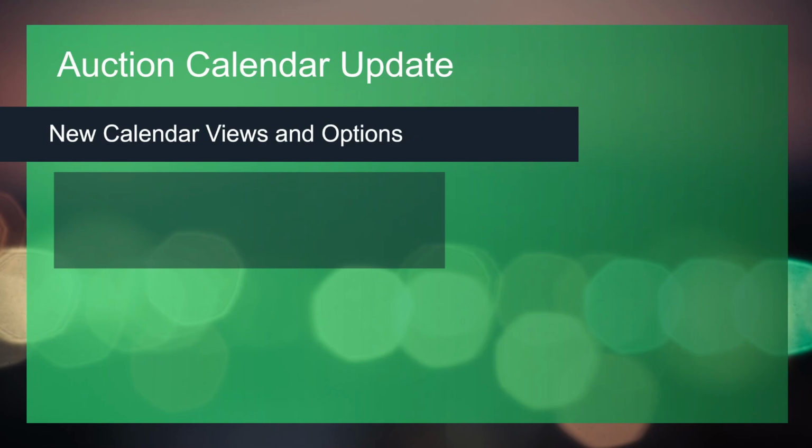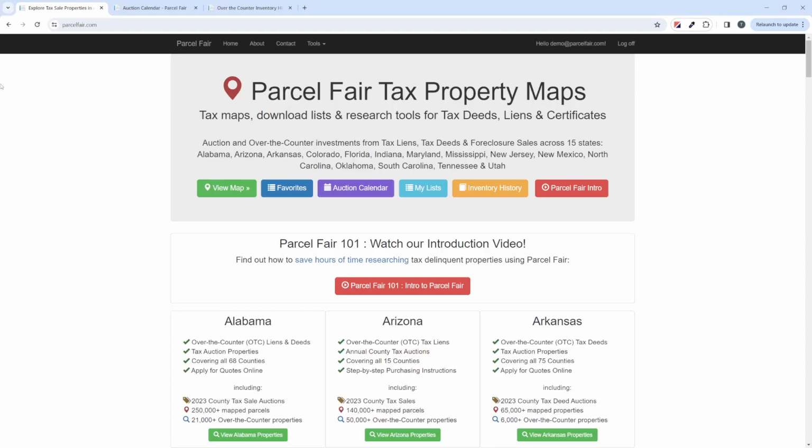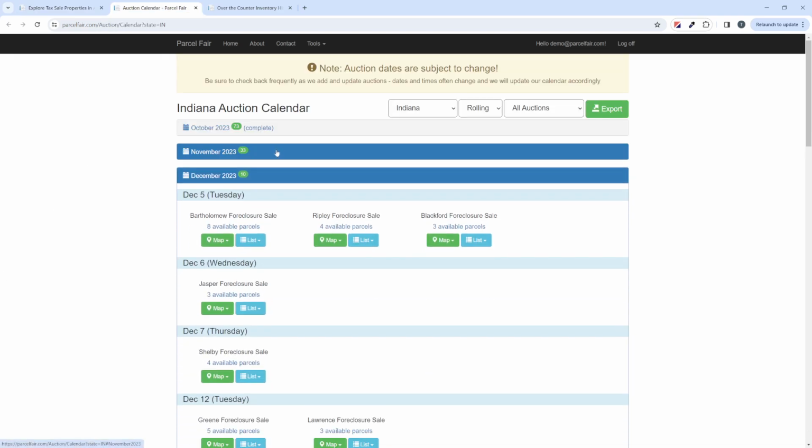So now let's switch gears and talk about an auction calendar update. We have some new calendar views and options on our auction calendar, including a rolling calendar view. We can show you now previous years instead of just the current year, and now you can also quick link to view the map or the list of auction properties, but let's just show you instead of me talking about it. So here's our auction calendar, and right now we're looking at Indiana.